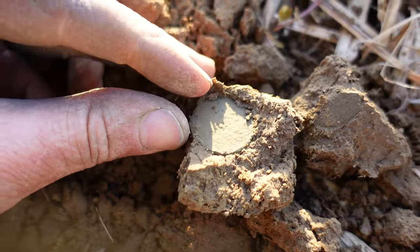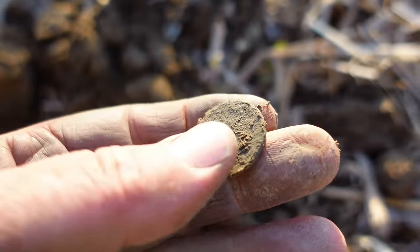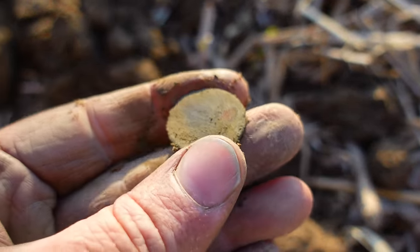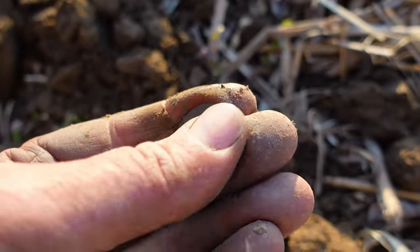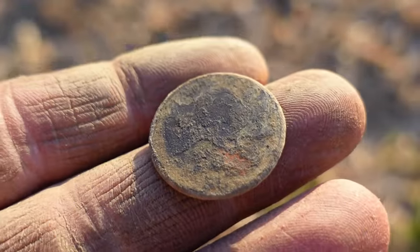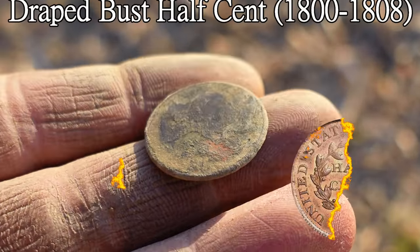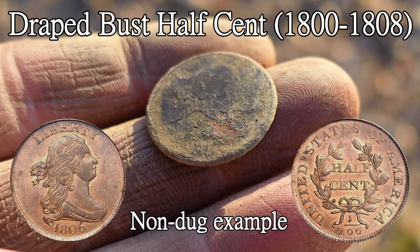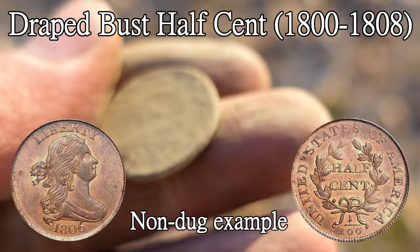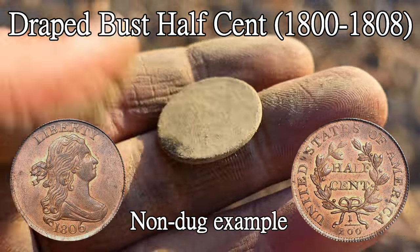I'm gonna guess a 2 cent piece because it's that size. Come on, give me a deucer. Oh, I think this will be a half cent. It's not wiping green like a 2 cent piece. Let me get 2 hands on this. I think we have a half cent here. This is a very brittle coin. I was pretty gentle with it and some of the black and the details came off. Draped bust half cent. It's seen better days. Been out here in the field for a couple hundred years, but it's definitely what it is.